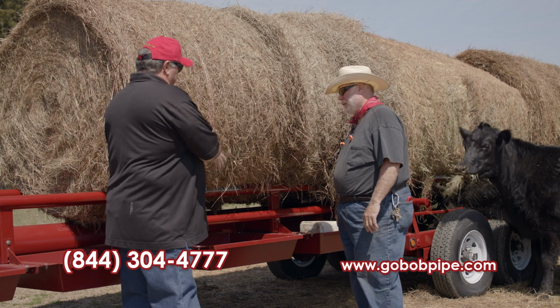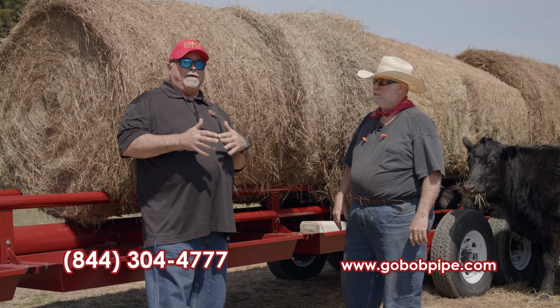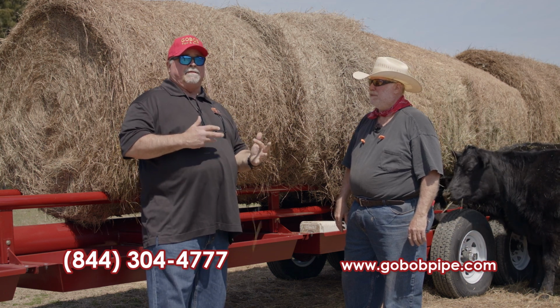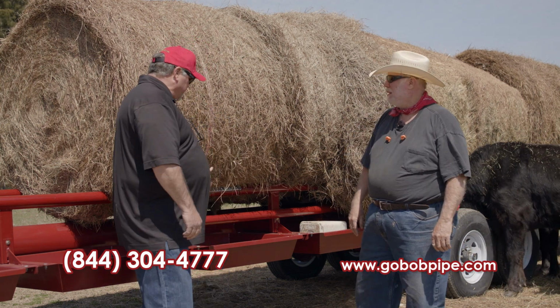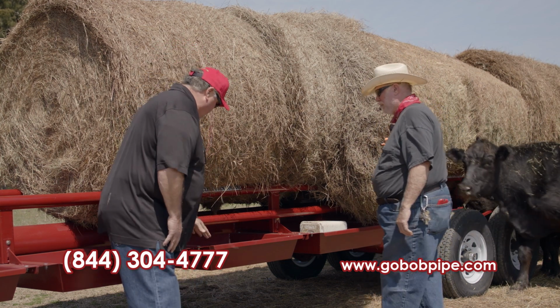Now, first of all, I want folks to know that any trailer, any Red Rhino that's built after April 15th, it'll come ready to install this feeder kit. Tell us about this pan. It looks like you put a lot of thought into that. And what have you done here?